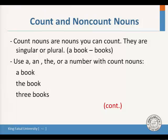Okay, so count nouns are nouns you can count. They are singular or plural, like a book, books. And we use a or an or the or a number with count nouns. So we say a book, we can say the book, or we say 3 books, 4 books, etc. Because this is a count noun.